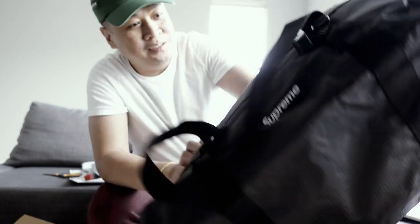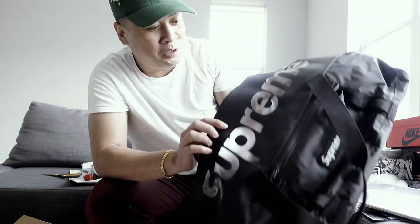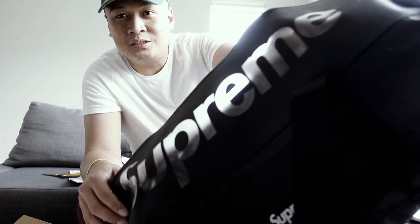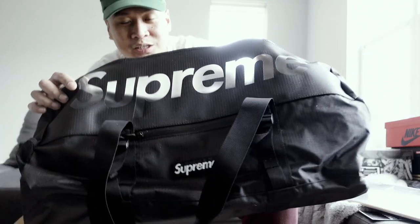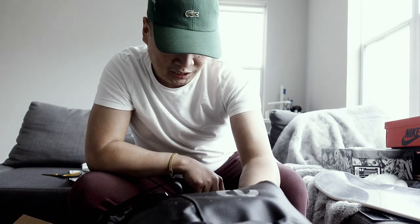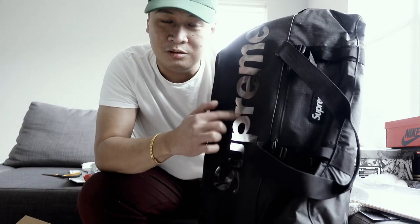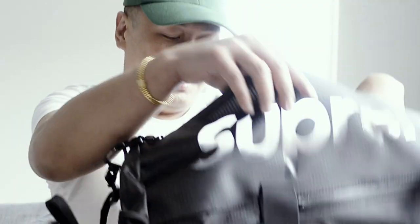Oh my gosh! So, look at this. So you can actually see what's inside your bag through the Supreme logo. Wow! I did not know that. I thought it was just reflective Supreme, but you can actually see your boxers. Are they clean? Are your boxers clean? You can actually just peek through right here. Oh wow!